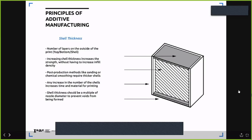So actually we are able to customize and control the amount of material that is deposited inside the 3D printed object. As we can control what is inside, we also can control what is the thickness of the shell, the contact zone with the exterior.